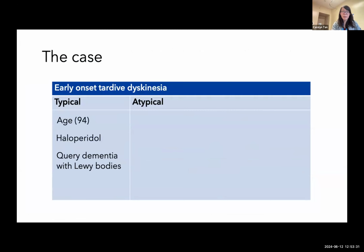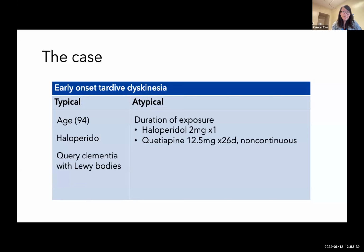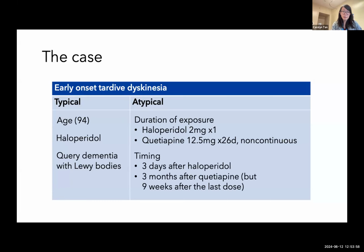If this is the underlying diagnosis, this may help explain his reaction, as antipsychotic sensitivity is a hallmark feature of DLB. On the atypical side, we have the duration of his exposures. He had a single dose of haloperidol, yet the problem persists for weeks after the drug is washed out. And the 26 days of low-dose quetiapine is still a very short exposure and would have been a very rare cause of TD.